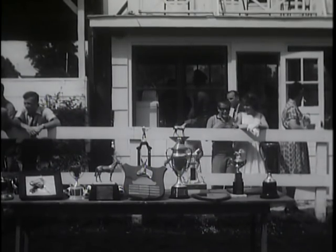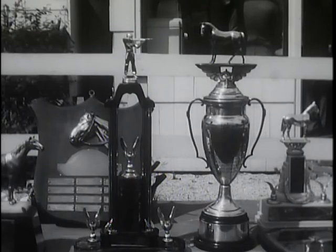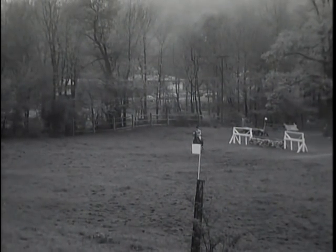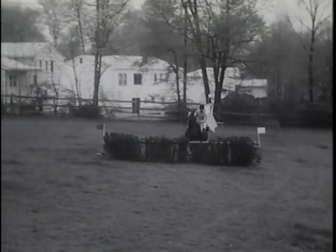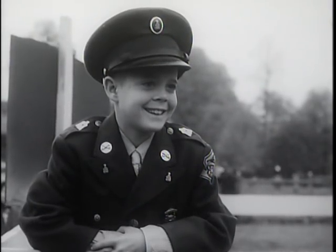An impressive array of trophies will go to the winners in the three-day show, and the competition is ready to begin. The spring weather holds good for the competition over the cross-country jump course on the back acres of the farm.